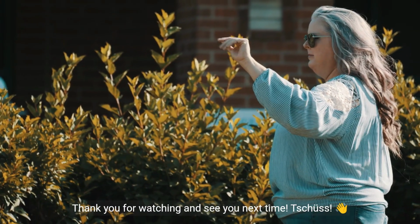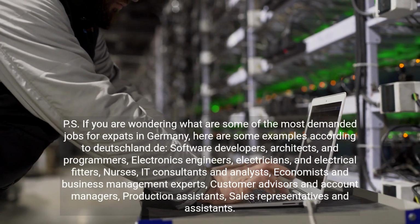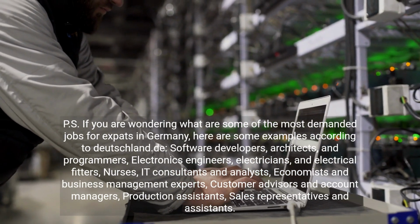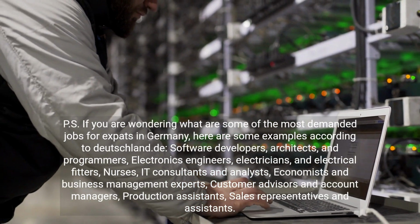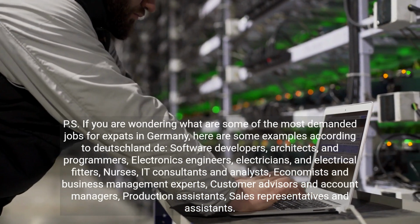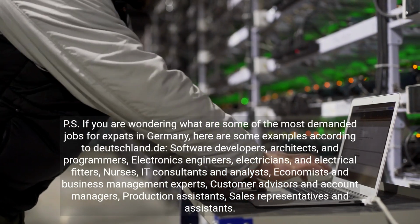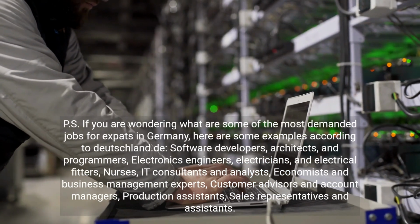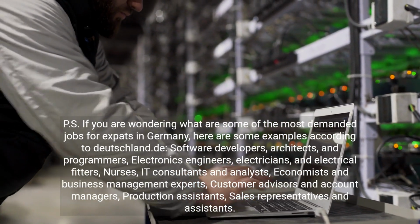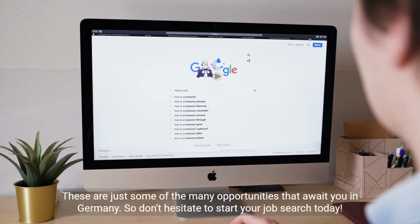PS If you are wondering what are some of the most demanded jobs for expats in Germany, here are some examples according to Deutschland.de. Software developers, architects and programmers, electronics engineers, electricians and electrical fitters, nurses, IT consultants and analysts, economists and business management experts, customer advisors and account managers, production assistants, sales representatives and assistants. These are just some of the many opportunities that await you in Germany. So don't hesitate to start your job search today.